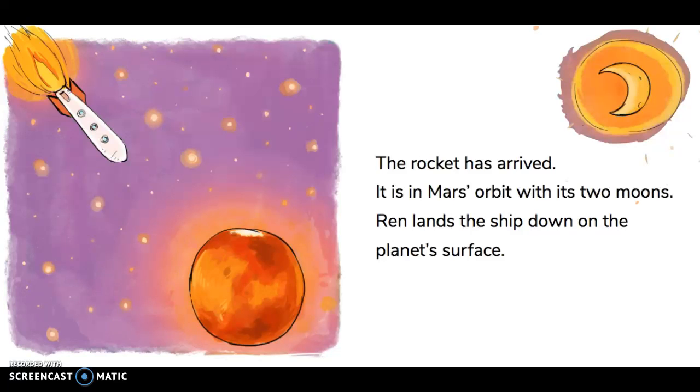The rocket has arrived. It is in Mars' orbit with its 2 moons. Wren lands the ship down on the planet's surface.